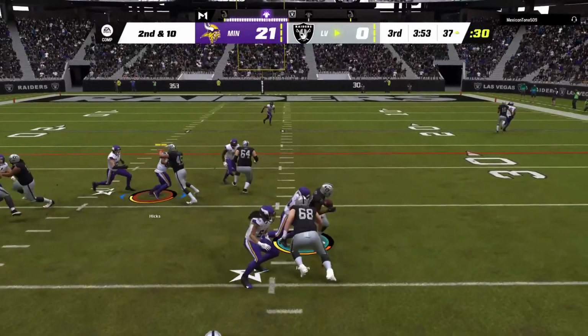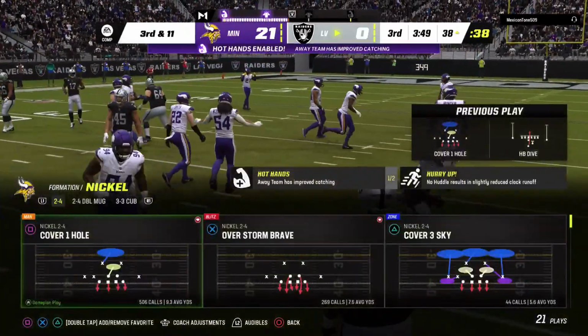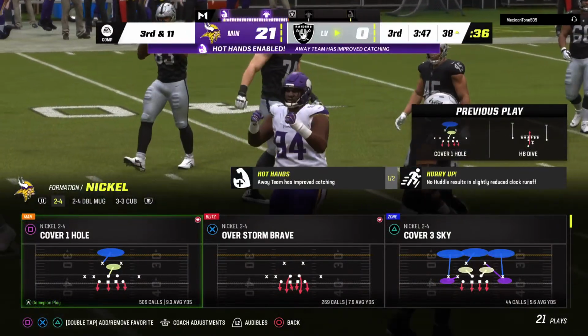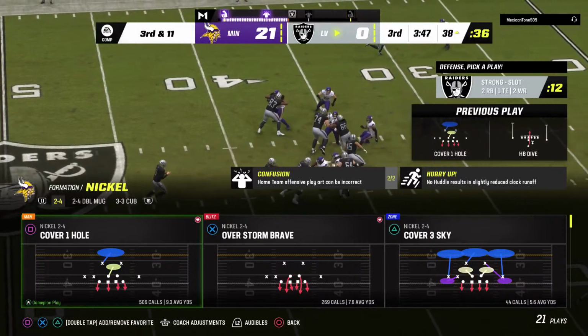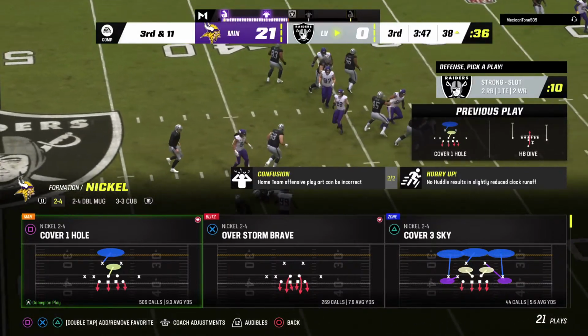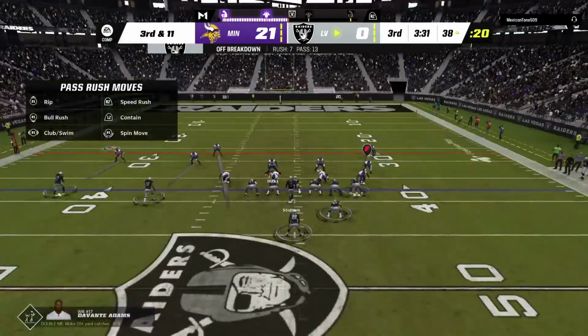On 2nd down, Jacobs. And this has been a familiar sight all afternoon as they stop him behind the line. It'll go as a loss of a yard, so now they deal with 3rd and 11. This defense is just flat getting after it. They have not given up much of anything in the run game. Case in point right there.